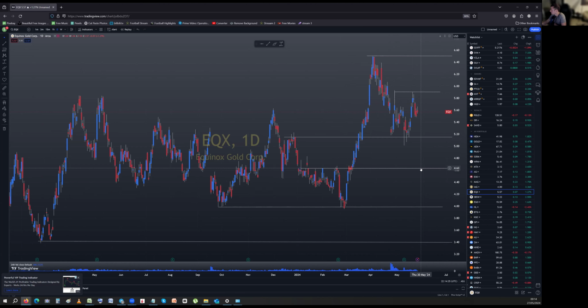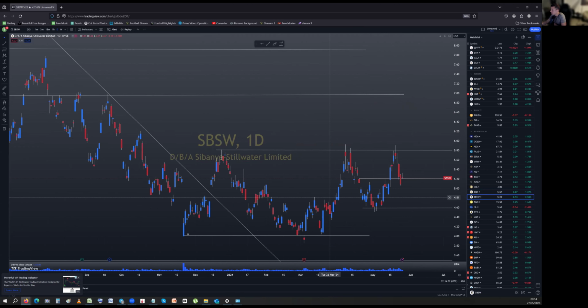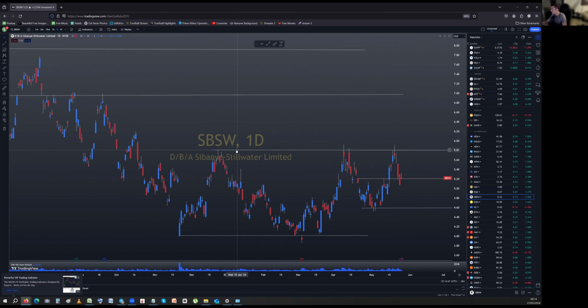Those are the only two levels I'll cover. I just don't think they're going to go much lower. Finally, I don't have time to cover everything. SBSW, this is an absolute wild card. Now, let's get rid of this. It happened long ago. All right, very simply, 580 on the top, 4 on the bottom. We hit 580, came back down to 4, almost flush, especially with this fake out.